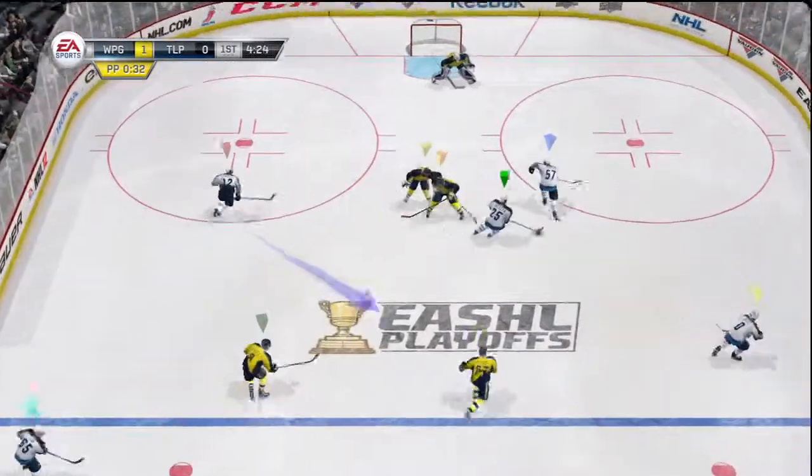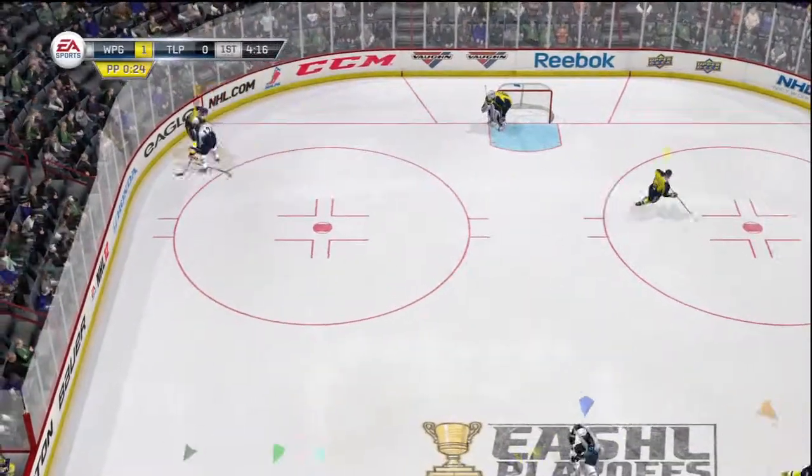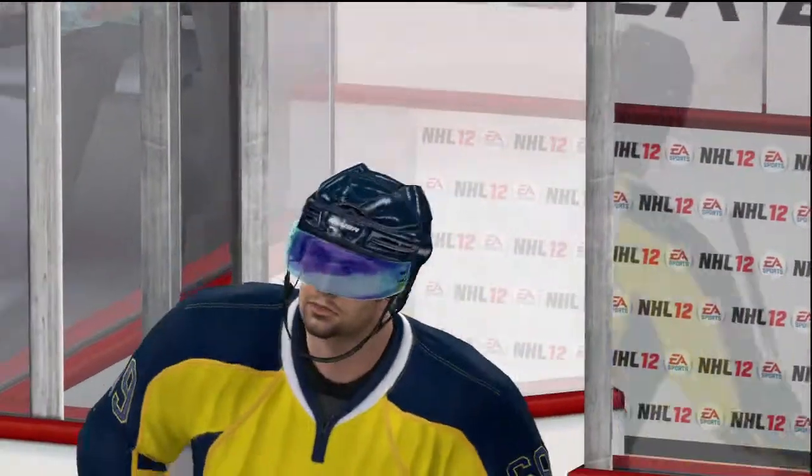Baby's shorthanded goal, still the only one there. It's 1-0. Chance right off the post. Never got a piece of that, and it still didn't go in. No clear on that. Shot scores! And that's a power play goal.